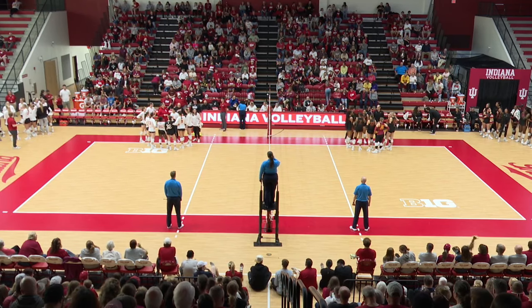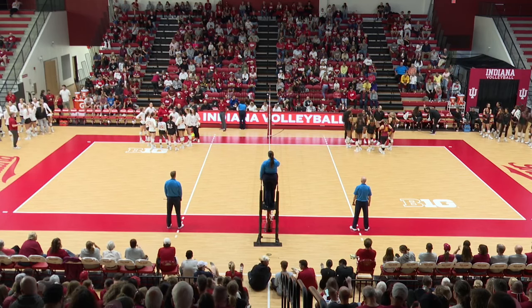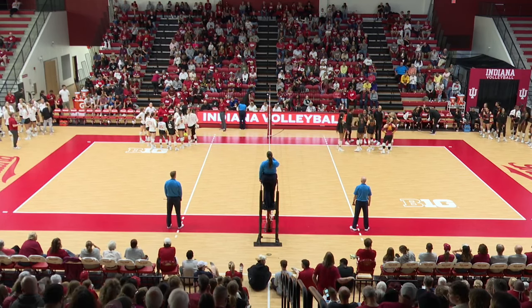At home, they lost to Penn State. They lost to Wisconsin. Neither of those bad losses. The RPI for Indiana still looking really good.